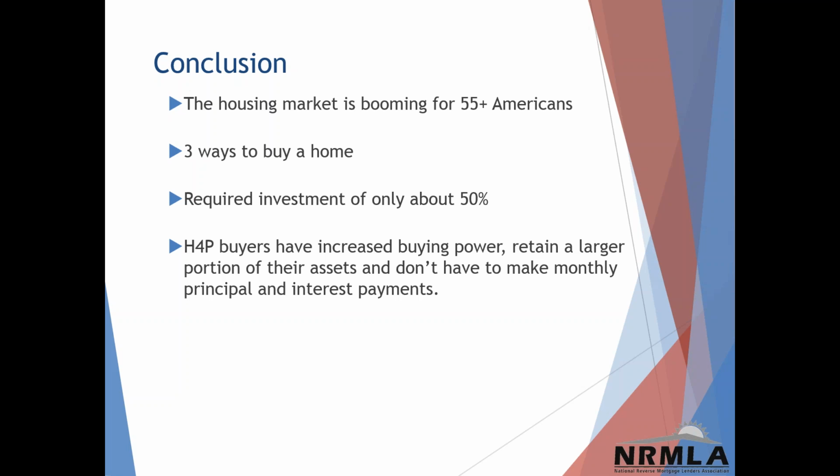So in conclusion, we started with talking about the housing market and the fact that it is booming, especially for 55 and over. Over 500,000 new housing starts are going to be for the 55 to 74-year-old community in just a few short years. We talked about three ways to buy a home: all cash, traditional financing, though some borrowers on a fixed income may not qualify for the traditional financing route, and then, of course, HECM for purchase. The fact that it only requires approximately a 50% down payment. And finally, it gives them increased buying power and the ability to retain a larger portion of their assets, and they still don't have to make a principal and interest payment.